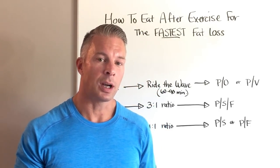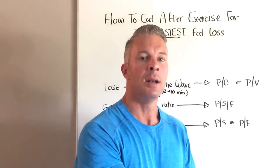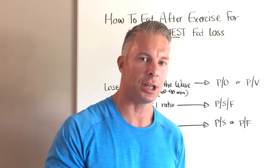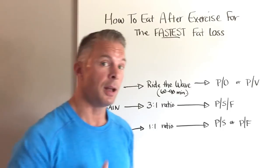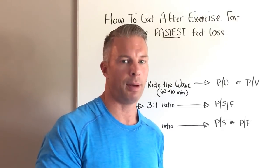So it's something that we call, in our industry, nutrient partitioning. So your body is much less likely to store carbs as a fat source post-workout because your muscle tissue and your liver tissue has been depleted of energy called glycogen. So having a 3-to-1 ratio of carbs to protein right away after you're done working out will help you gain muscle because most of those carbs are going to be used to build and repair.